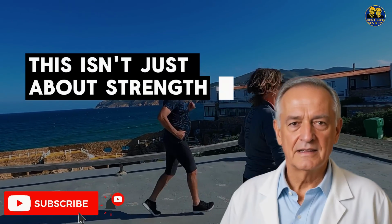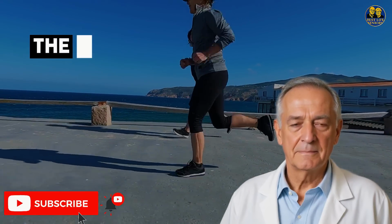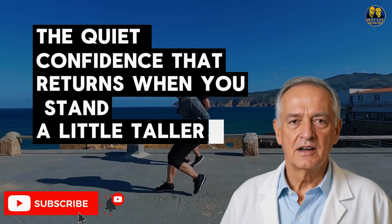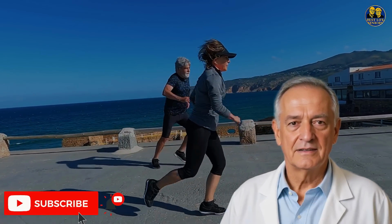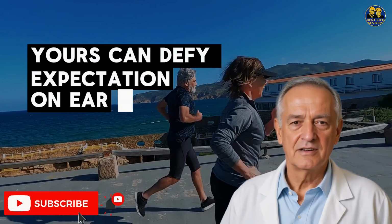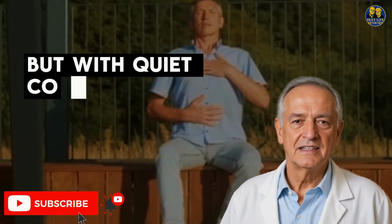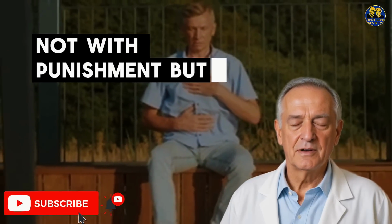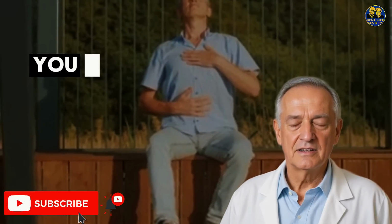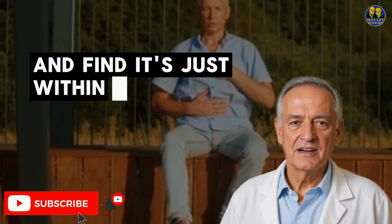This isn't just about strength. It's about reclaiming the rhythm of your body, the beat of your legs as they steady beneath you, the breath that fills your chest with power, the quiet confidence that returns when you stand a little taller, reach a little farther, and move without fear. The astronaut's body defies gravity in space. Yours can defy expectation on Earth. Every cell in you is listening, responding, rebuilding, not with noise, but with quiet consistency, not with punishment, but with pressure and patience. And tomorrow? Tomorrow your legs may feel steadier, your hands may tremble less. You might reach for something you avoided last week and find it's just within grasp.